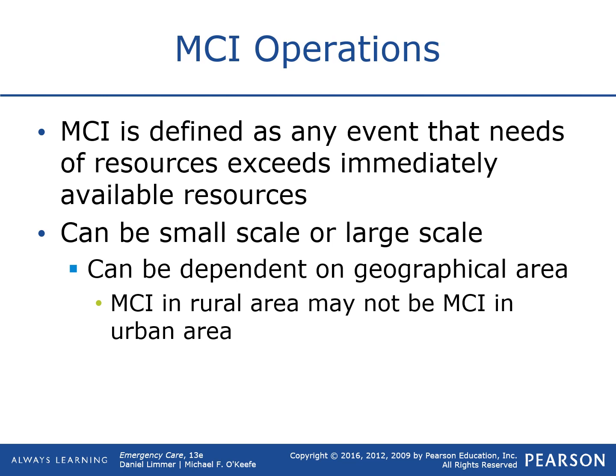exceed what's immediately available. If you work in the middle of Oswego County where it's really rural and there's only one ambulance available in 20 miles, and you have 2 patients, you need 2 ambulances, that is technically an MCI because you don't have the resources to meet the need at that point.